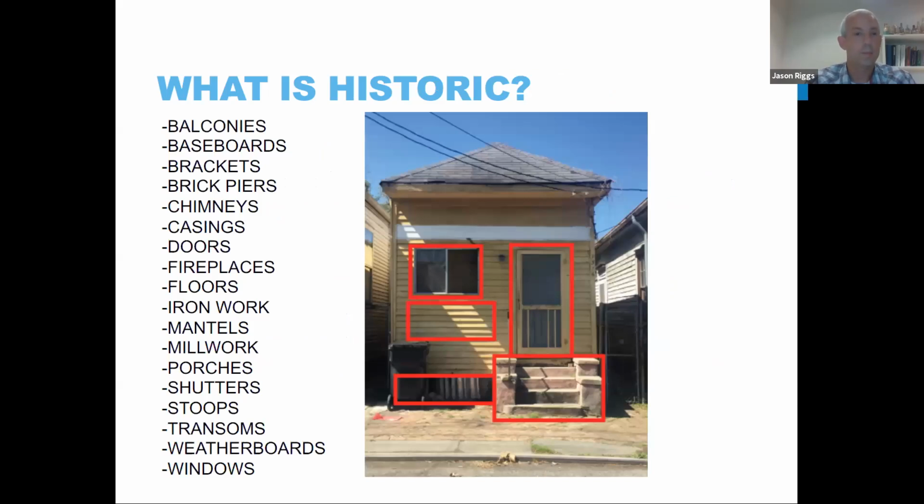What is historic? So here you can see we have a modest single shotgun that is located downtown. And this was from a few years ago. Hopefully it's been lovingly restored by now, but I'm not sure. And on the list on the left are attributes of the property which are historic and are features that have significance. In the picture, you can see we have highlighted or outlined some of those features.